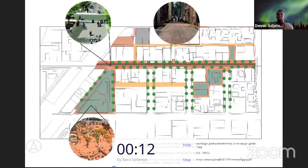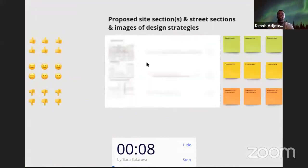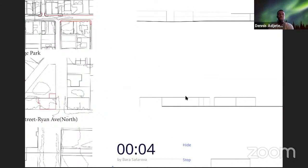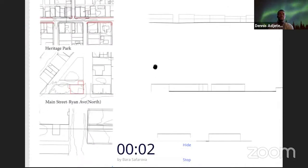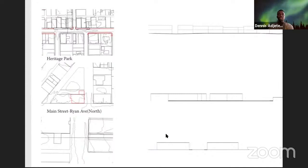Looking at time, I'd say we can go to my site section as I have it right now. So it may be challenging to see, but the goal would be to create a woonerf. There you go. A woonerf on Main Street. This is looking at Main Street North. A woonerf that stops just to the west of Ryan Avenue and just to the east of Ryan Avenue.